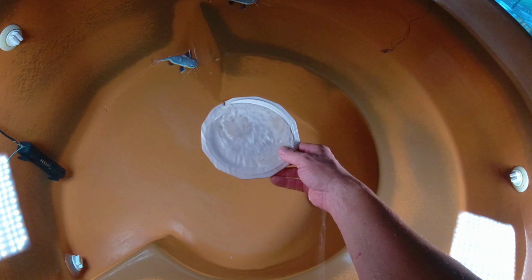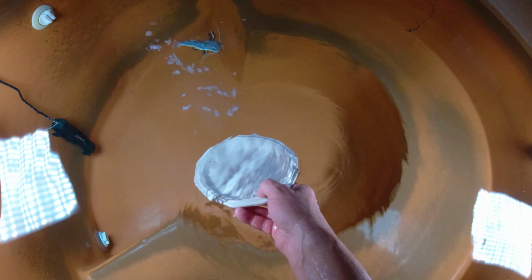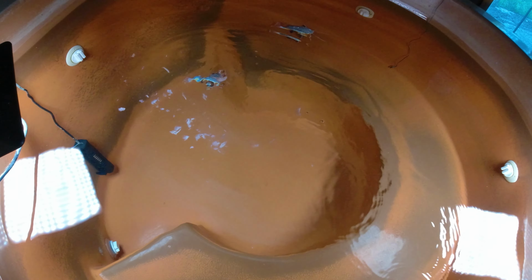All right, so today I'm feeding the Triple Delight. This is cod, tilapia, and mahi-mahi that I got at the grocery store. All right, so I'm going to finish up with some underwater video.